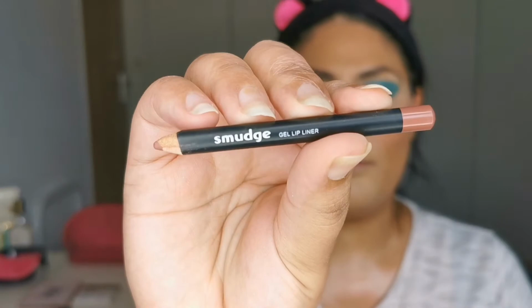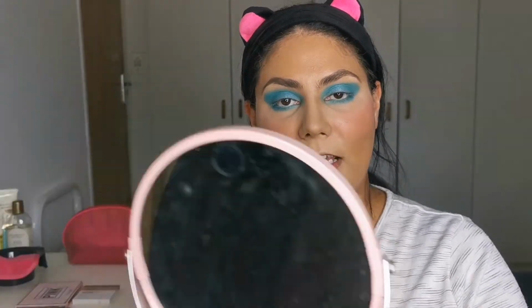While the setting spray is drying, guys, I'm gonna line my lips with the Smudge Gel Lip Liner. This is in the shade Medium Brown. I need to get another one because this one's so small already. I just love this color. Because I've done such a bold eye look, I'm gonna do more of a nude lip.